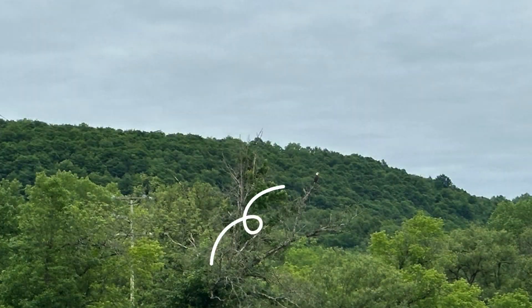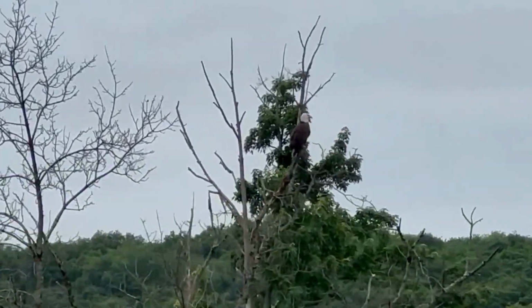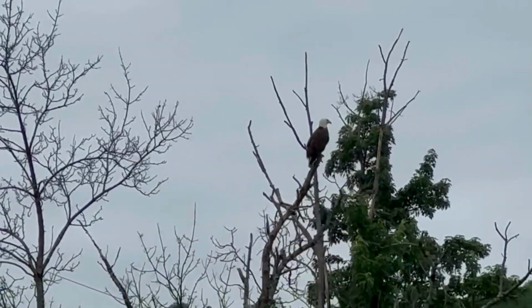And speaking of eyes, Chris has an eye for wildlife and spotted this bald eagle in the trees. I was able to get a video of him, so regal and majestic. It's always breathtaking to see one.